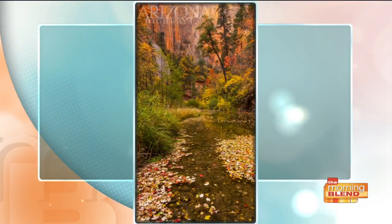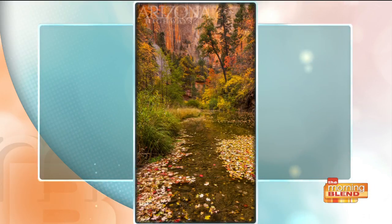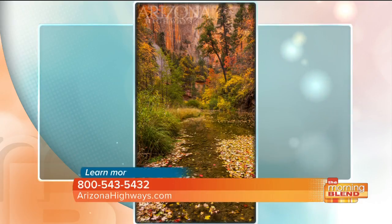And then we close out the back cover of this issue going back over to Oak Creek. Yeah, the West Fork of Oak Creek, which is actually the busiest and most popular trail in the Coconino National Forest, but you can see why. It's got this great hike. You cross back and forth across the water. Again, you don't have to be an expert hiker to do that. It's easy to get to. There's a paved parking lot. There's a small fee you have to pay to get in there, but once you go back, you just explore all those colors and rocks.